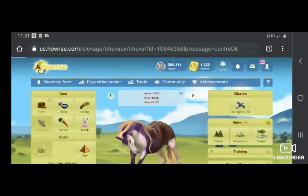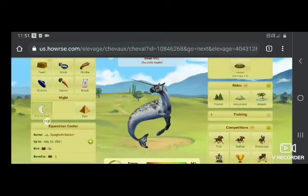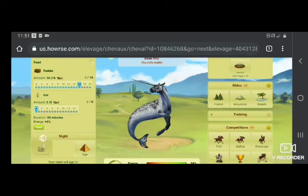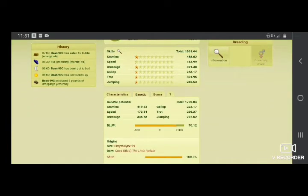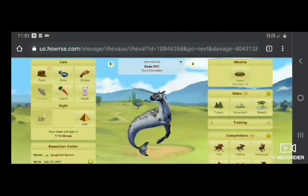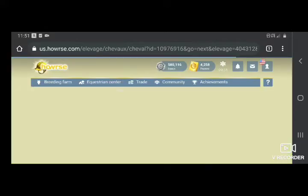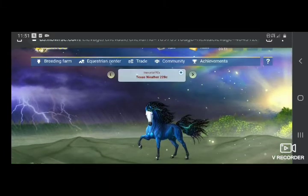I didn't have any other names, and I'm not sure if I got a good background. This is my first draft unicorn that I've tried to blow up. She's also now my filler for my teams, because I did not get her blocked.